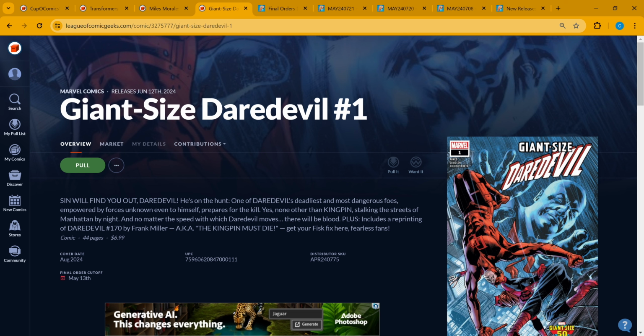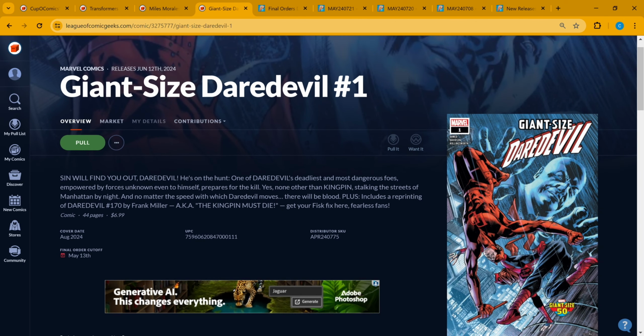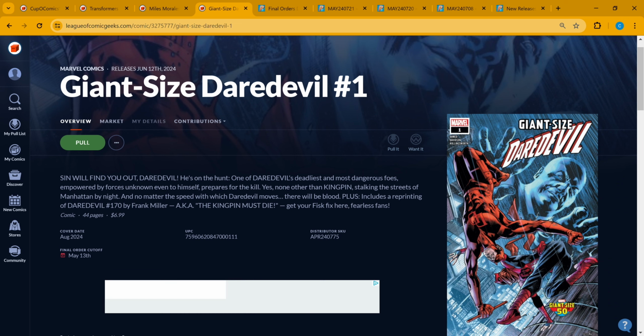we have Giant Size Daredevil number 1. Alright, Kingpin apparently is supposed to get some powers. It just, with Blood Hunt out there, you know, there will be blood. It just feels like a tie-in, but I have no confirmation whether it is or isn't. Probably not. It's a Giant Size Daredevil number 1. Also, you got a reprint of Daredevil number 170 by Frank Miller. Right here it says AKA The Kingpin Must Die. Alright, so you got lots of Wilson Fisk, lots of Kingpin in this book.